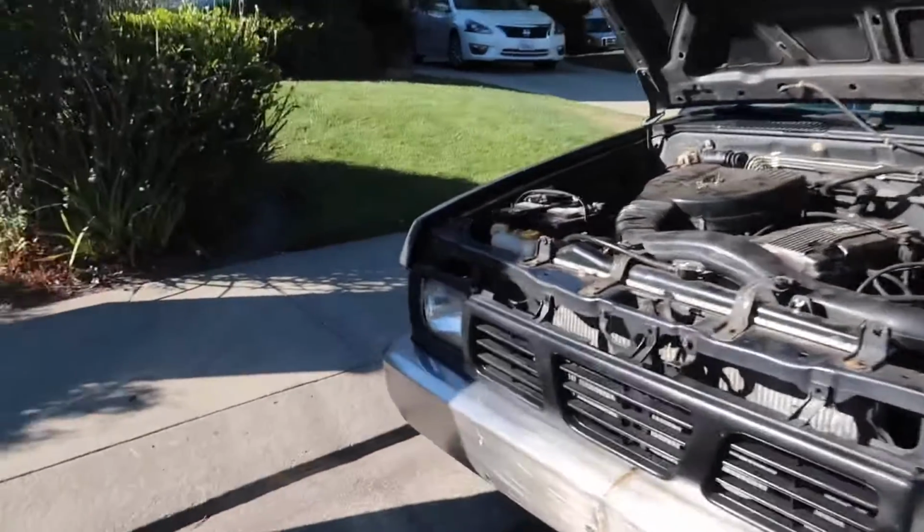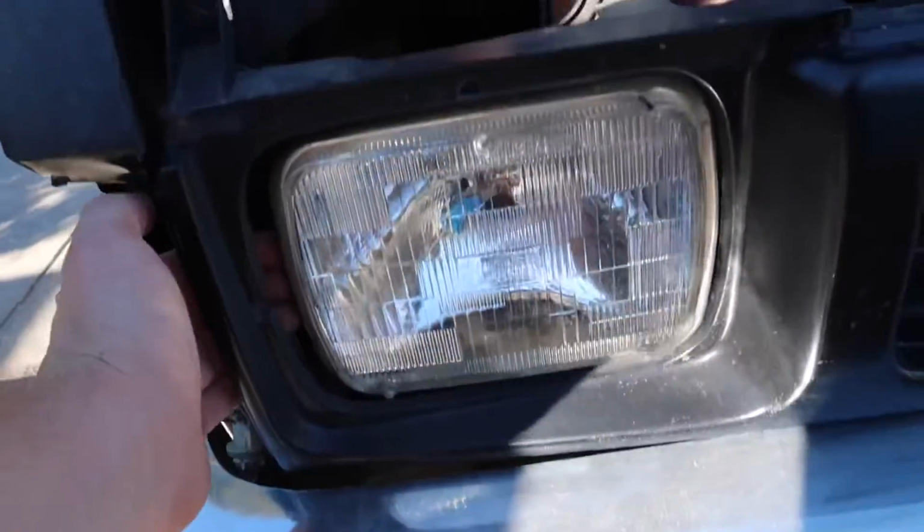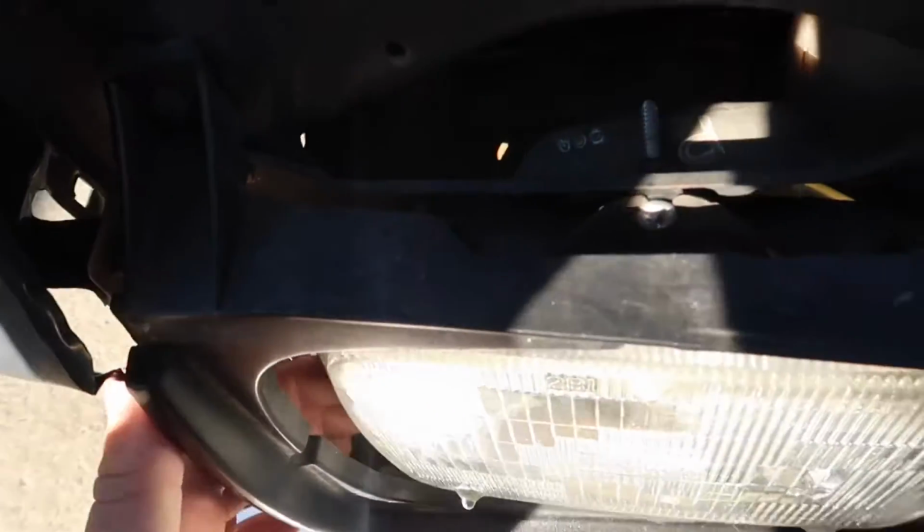And then another problem, this is held in by wire. You guys won't be able to see it, but that's dope.